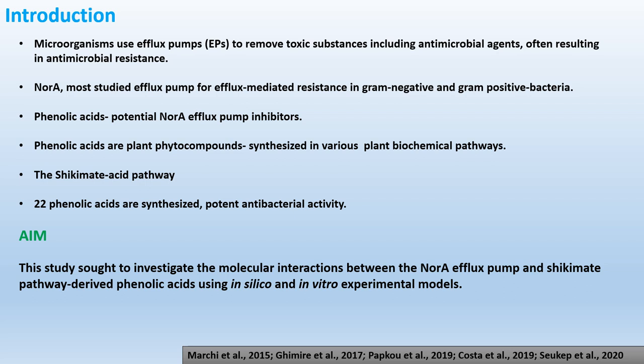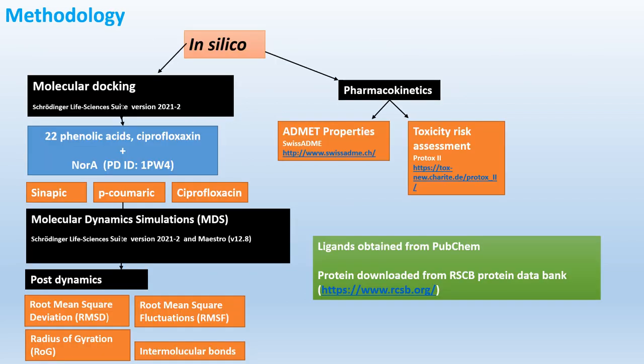This study sought to investigate the molecular interactions between the NorA efflux pump and shikimate pathway-derived phenolic acids using in silico and in vitro experimental models. Molecular docking was used to gain insights into the probable interactions between the compounds and the NorA efflux pump.